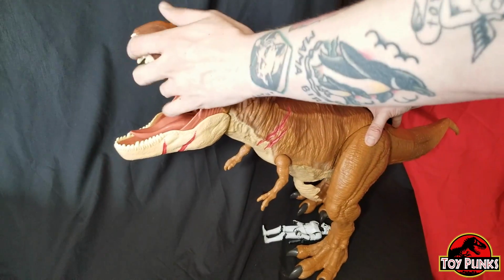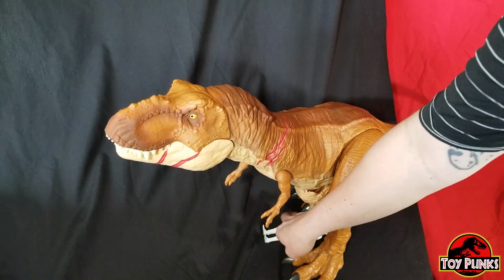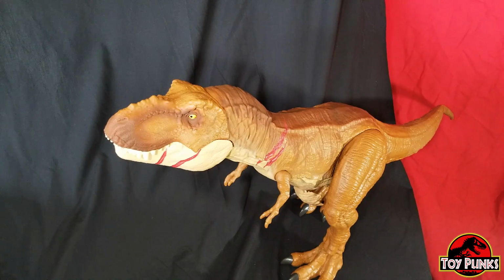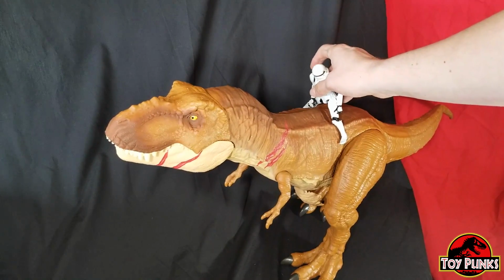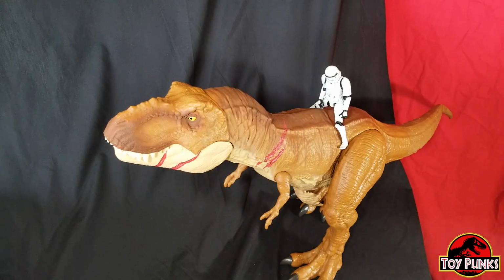I'm loving it more and more, just having him around. I don't think I'm going to get rid of him. I think I'm going to have this guy for a while. It'd be cool to build maybe a crazy, weathered, old school looking saddle or something to have figures riding them. It scales great with 6-inch figures, and that's mainly what I collect. So it's really cool. I'm loving this thing.